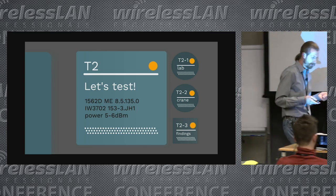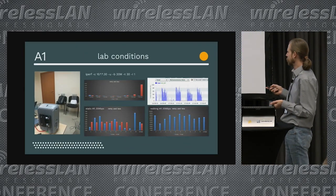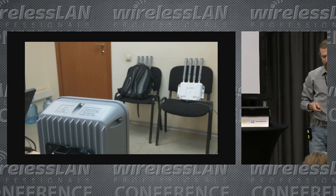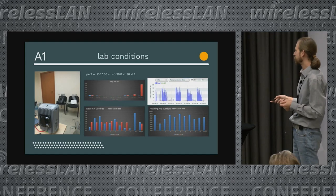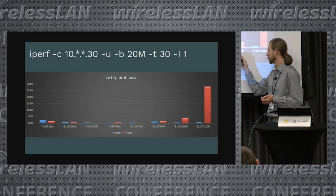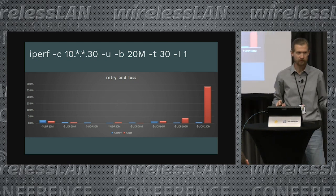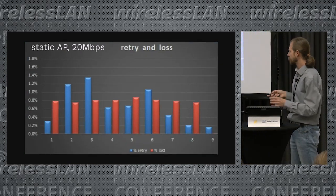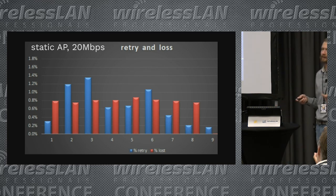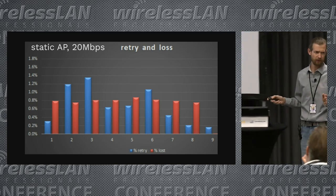Before implementing, I decided to test how it works in the lab, and I put the access point and client access point just in front of each other and made some throughput tests. In lab conditions, I found that we can get speed up to 100 megs, maybe 70 megs, with no UDP loss and no retry. It's about 1% of retry. So I repeated this experiment 10 times and found that the retry rate was no more than about 1% in lab conditions.